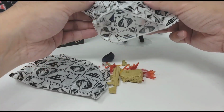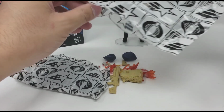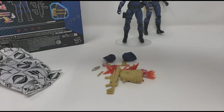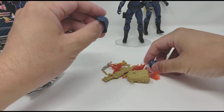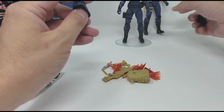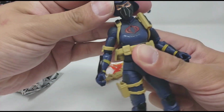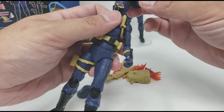All right, so these are likely meant for the. I mean, does it really matter which ones go with which? Well, I guess the tan color's got to go with the tan. All right, I guess that one's kind of obvious. So you got a lot here. You got swappable helmets here. I'm guessing that this is the standard helmet, right? That just goes onto her. Okay, and I'm guessing that this is the officer helmet.